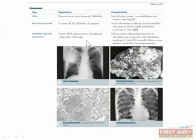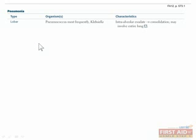Anatomically, you can think of infectious pneumonia as lobar, bronchial, or interstitial. Lobar pneumonia is characterized by an intraalveolar exudate that leads to consolidation, potentially of an entire lung. The most implicated organisms in the outpatient setting are strep pneumo and occasionally Klebsiella.